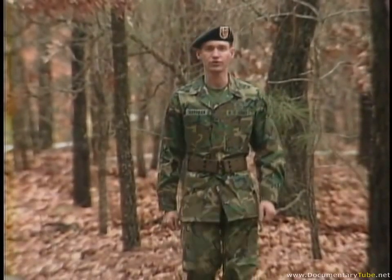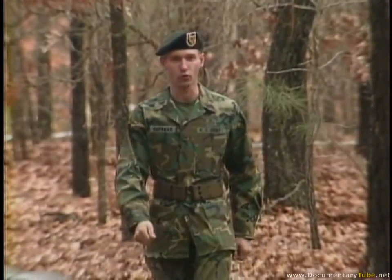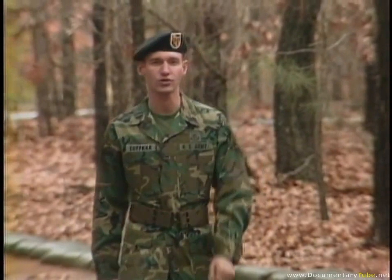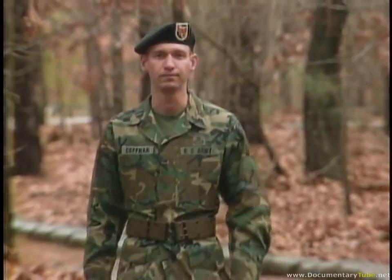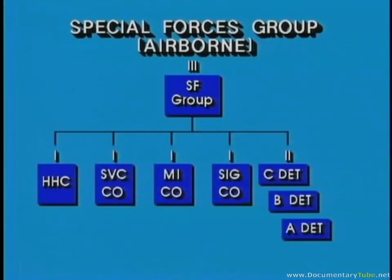I'm Captain Kaufman, assigned to the 5th Special Forces Group, and I command the basic unit of Special Forces, the A Detachment. 54 A Detachments comprise the Special Forces Group, with an authorized strength of 1,200 officers and men. A Special Forces Group consists of a headquarters and headquarters company, service company, military intelligence company, signal company, and three operational C detachments, also known as Special Forces Battalions.